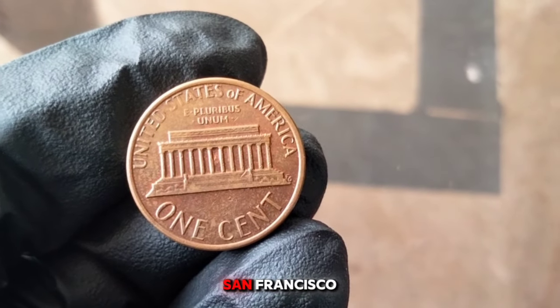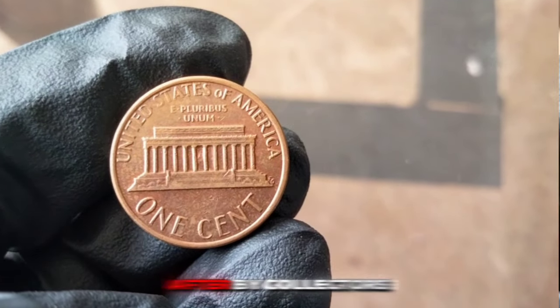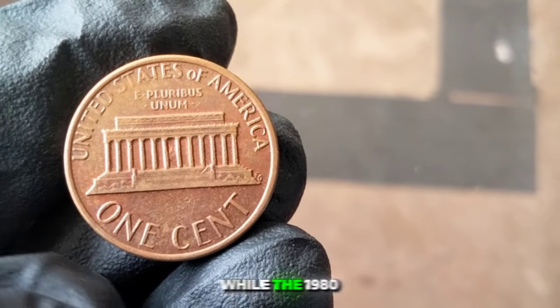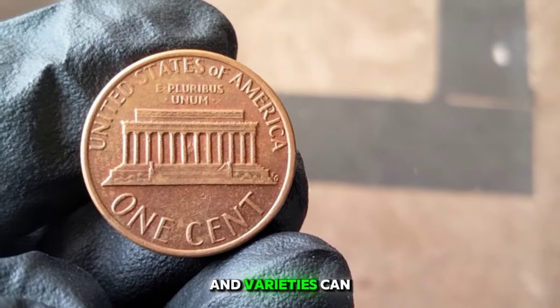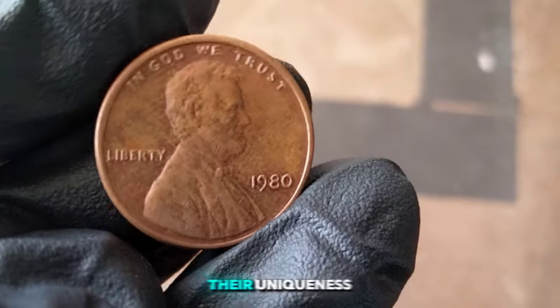Proof coins from San Francisco, with their mirror-like finish and higher strike quality, are highly sought after by collectors. These coins can be worth a few dollars or more, especially in high grades. While the 1980 penny is generally common, certain errors and varieties can make specific coins more valuable. Collectors often seek these out for their uniqueness.